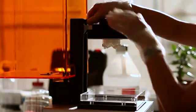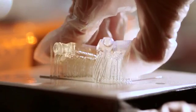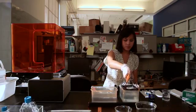We have a great user experience. We have powerful and easy-to-use software. We've built a reliable and beautifully designed printer, and we're developing materials which will enable our users to make amazing things.